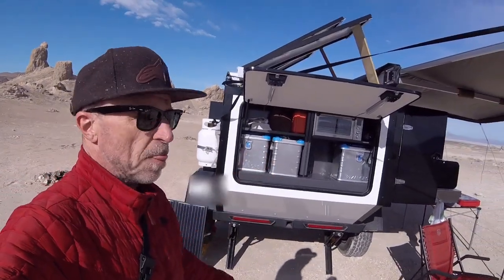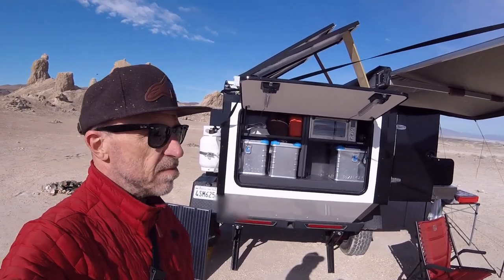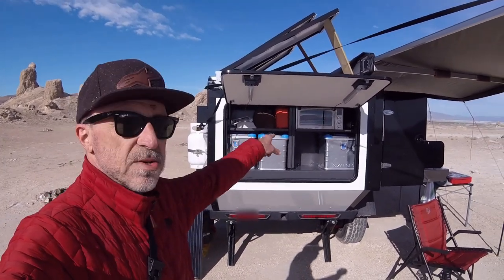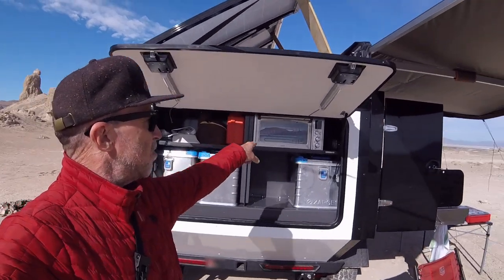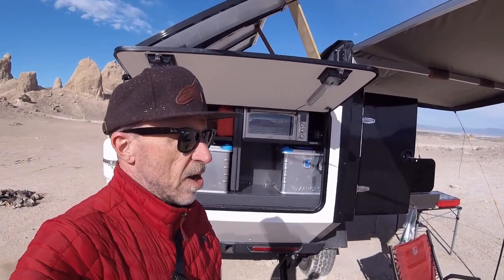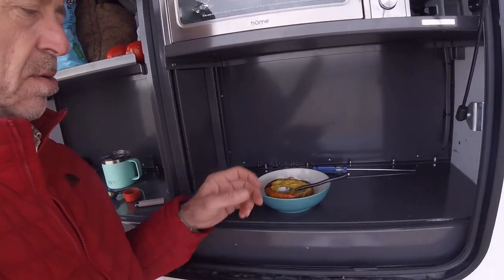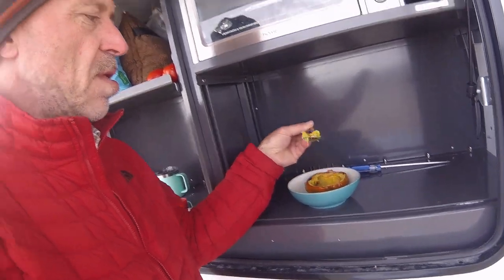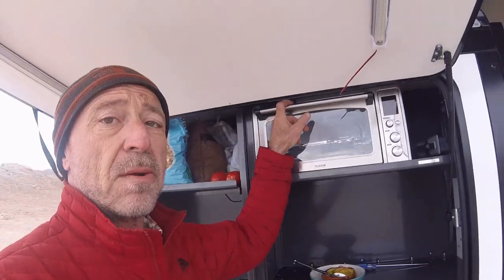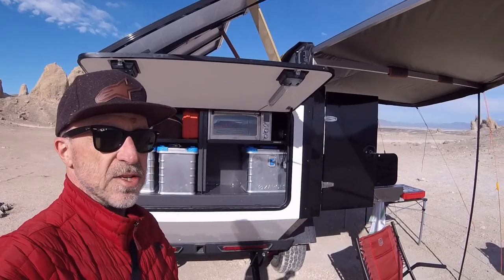There's the rear storage. I found these Zarges containers. They've been working out pretty cool. I've packed 2 weeks worth of food in there, no problem. Little toaster oven I put up above them. We baked some freshly baked acorn squash, and baked potatoes one day. And yesterday we made some cookies.